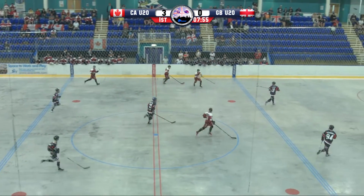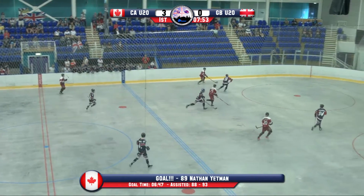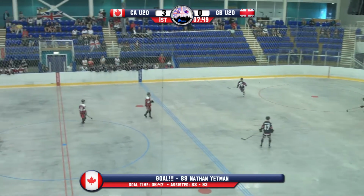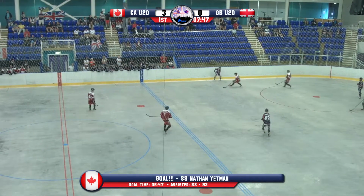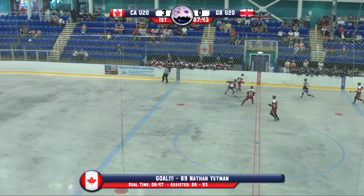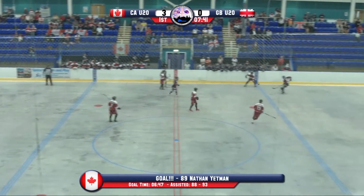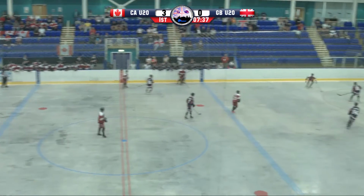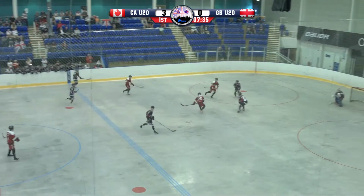Tom Watson had it in Canada's zone, but it's broken up. And quick break from the Canadians. Stopped by Lang. And Dransfield tries to find it forward for Callum Mort. Kept in just inside the red line, so still Canada's zone.